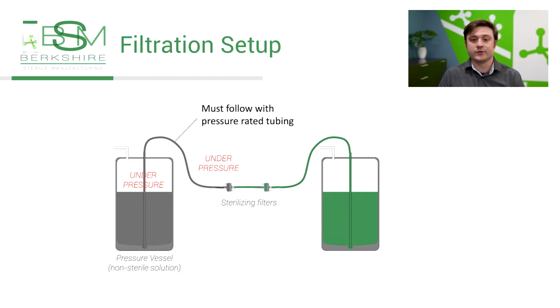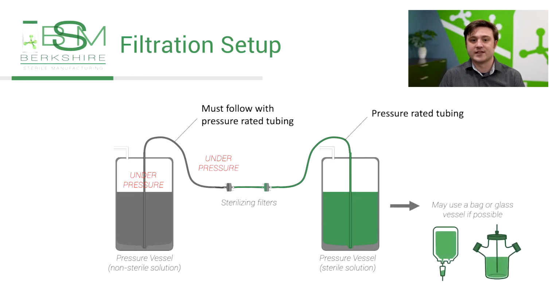Once the product is filtered, it will exit through tubing. Typically, this is pressure-rated tubing for good measure, and it enters our choice of vessel. More often than not, this is another pressure vessel, but if the product is only slightly viscous, anywhere from 100 centipoise to 1000 centipoise, then the product may be able to be filled from a bag or glass vessel.